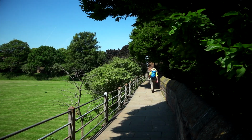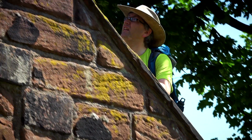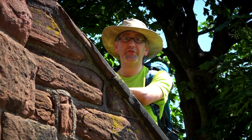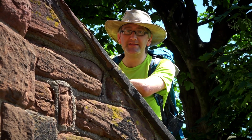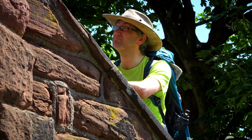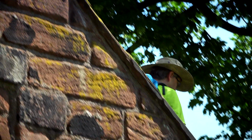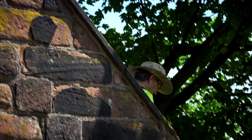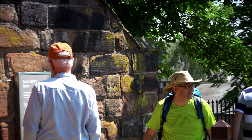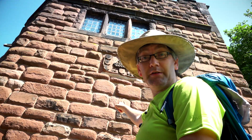Ahead is King Charles Tower, which saw action in the Siege of Chester during the English Civil War. It is said that King Charles I stood on this tower in 1645 and saw his royalist army defeated. It's also known as Phoenix Tower, as it was once the meeting place for a group of painters whose badge was the phoenix. Hence that fine carving above the door.